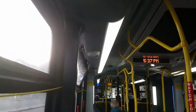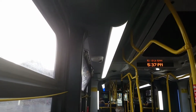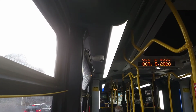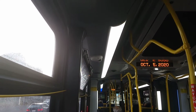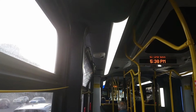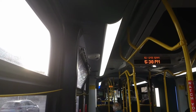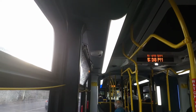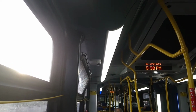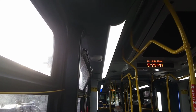Ladies and gentlemen, boys and girls, this is the ETS bus, a 2019-2020 Excelsior New Flyer articulated bus, unit 4949, at Southgate in Edmonton, Alberta. It's the bus I first rode on 15 Mill Woods Town Centre last winter. And it's the bus I'm riding right now on 9 Southgate.